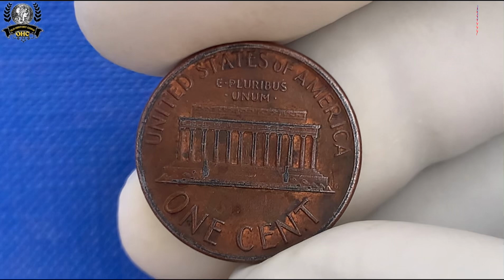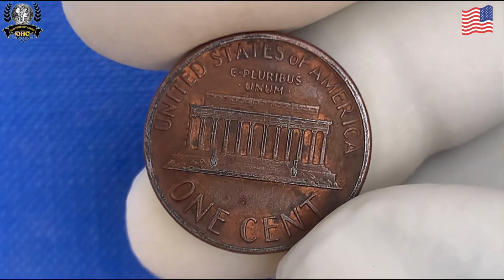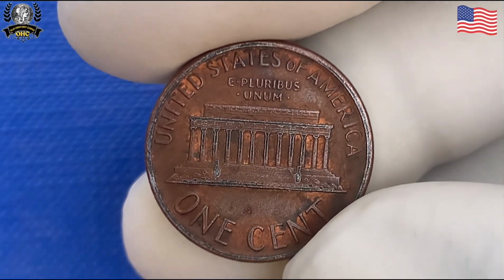The Lincoln penny itself had a rich history by 1988, having first been introduced in 1909 to commemorate the 100th anniversary of President Abraham Lincoln's birth.